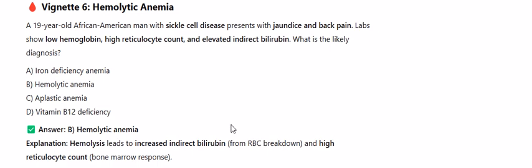Hemolytic anemia. Explanation: hemolysis leads to increased indirect bilirubin from RBC breakdown and a high reticulocyte count, reflecting bone marrow response.